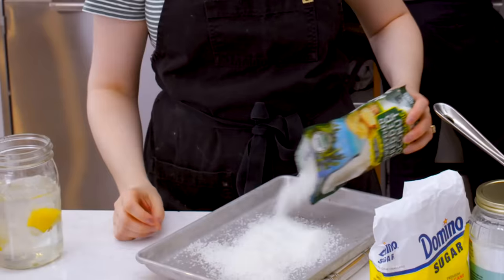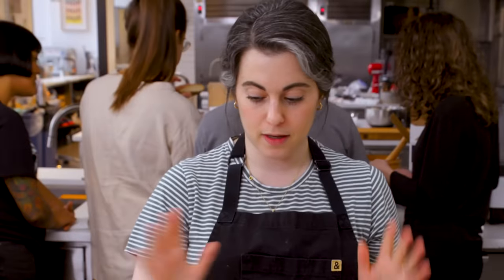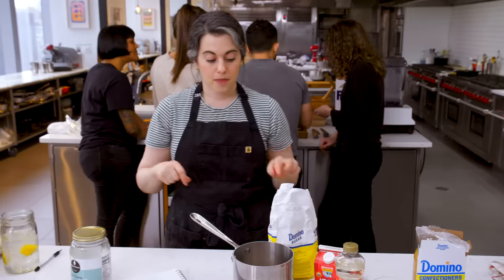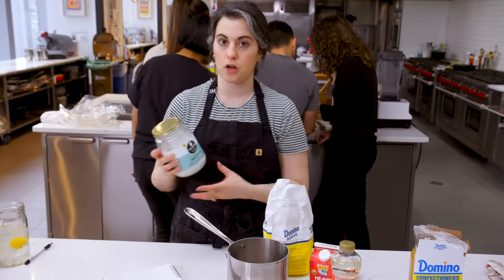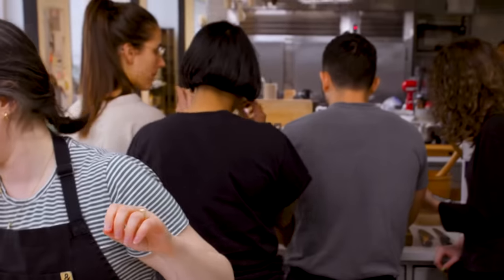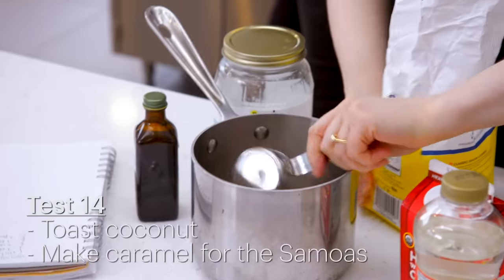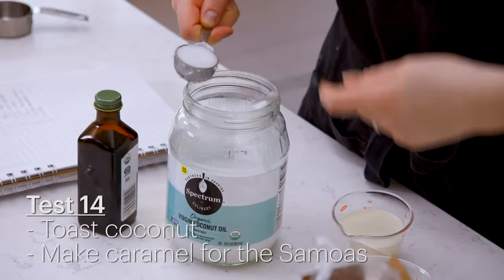And now, fillings. This is finely shredded dried coconut. Just gonna bake this. While that's toasting, I'll put together ingredients for the caramel. I'm gonna make a caramel very similar to the one I made for Milky Way. But this time, instead of adding butter, I'm gonna add virgin coconut oil, which has a pretty strong coconut flavor. Everything else I'll keep the same: a little corn syrup, heavy cream, my vanilla extract, and some salt. The idea is that this is a pretty stiff caramel that doesn't run all over the place.